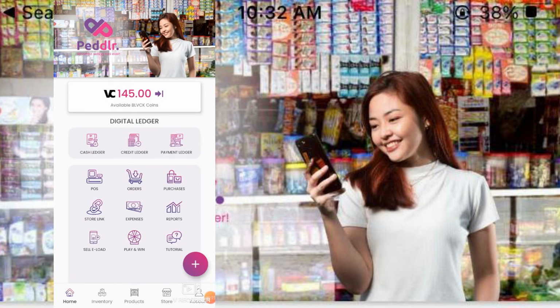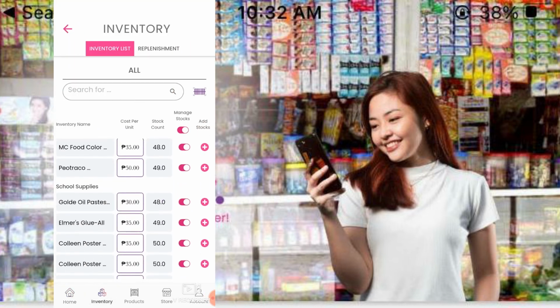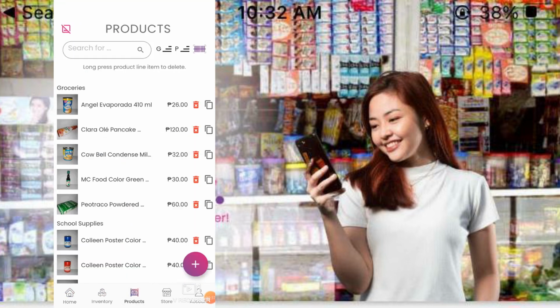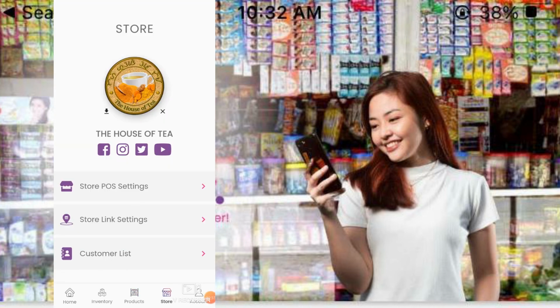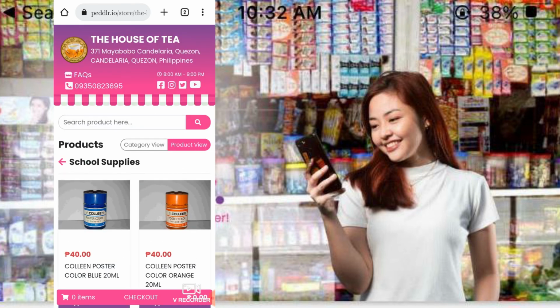With this application, you can also track your stocks through the Inventory tab. If it reaches the critical number of stock that you have set, then you will be reminded by the Peddlr application. At this part is the list of the products, and you can add products through the plus button at the lower part. You can also have an online store website that will be provided by the Peddlr application.